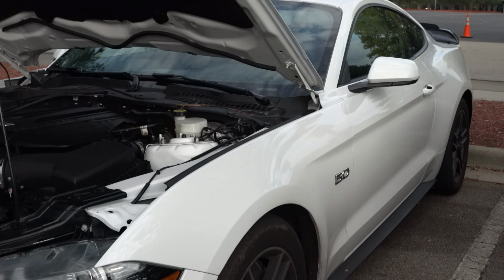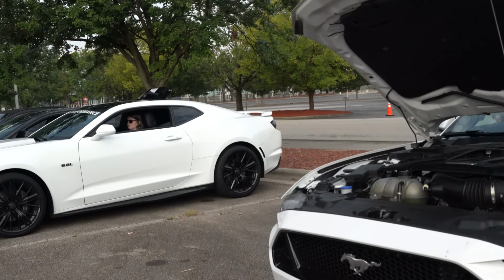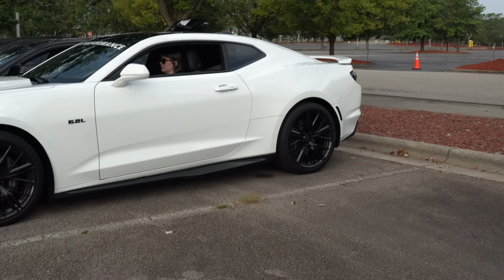Coyote engine Mustang. There's that Camaro from earlier. Let's see if we can get video of you guys for it leaving.